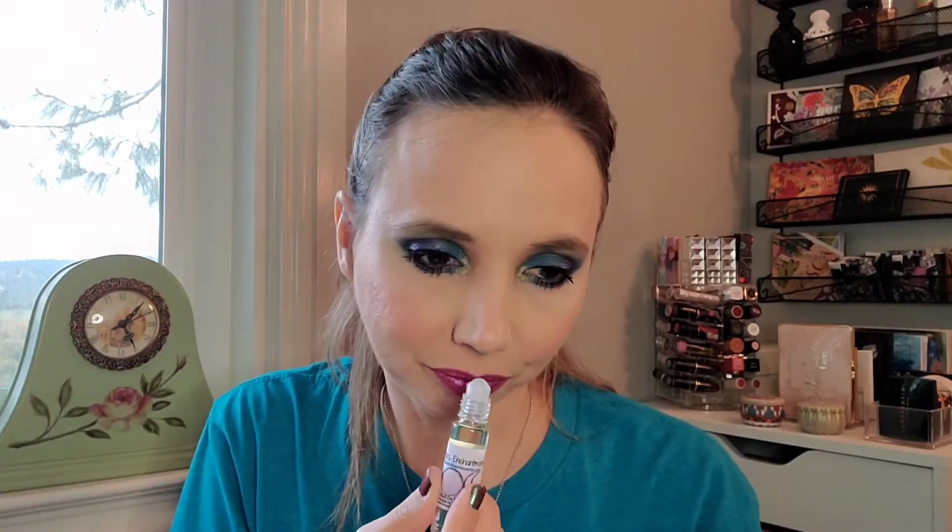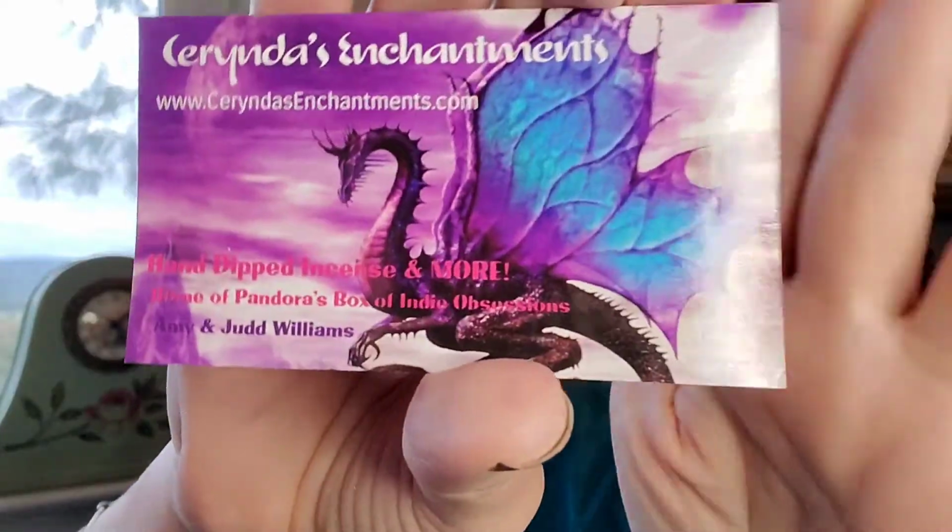I haven't smelled it yet. Ooh, it does. It's kind of floral and fruity. Right away, I think apple and peach, a little bit of peach, and a little bit of jasmine or freesia. But definitely apple. Oh my gosh, that smells so good. I'll have to look up and see what all the scent notes are on that one. Amazing. She did a really good job on that. That is good. All right, Serinda's Enchantments card is this.